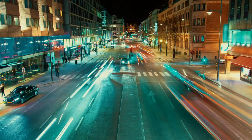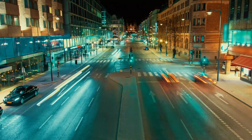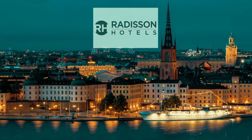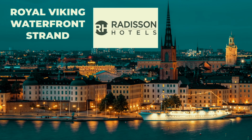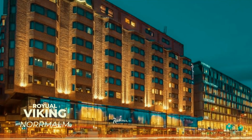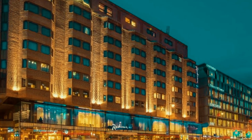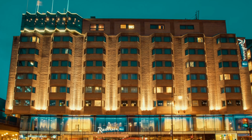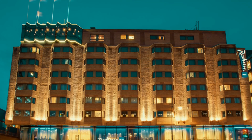Most hotels in the city are located in the Norrmalm and Vasastan area, somewhat close to the central station. The Radisson brand, that actually used to be Swedish, still has 3 really good hotels in its Royal Viking, Waterfront and Strand. With Royal Viking not only being a bit cheaper, but also my favorite of the 3. The hotel is located just next door to the central station, with everything Stockholm has to offer close by.